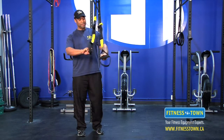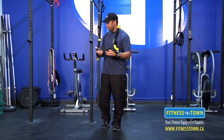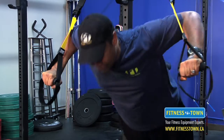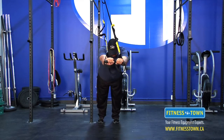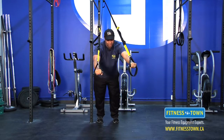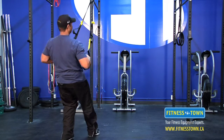The TRX is very simple. It's got two handles and stirrups, so you can put your hands or your feet in it. And basically, you can take your workouts from doing a chest routine like this to doing a tricep routine like this, and it's hard. And then you can switch it around, and you can actually use it to do back routines.